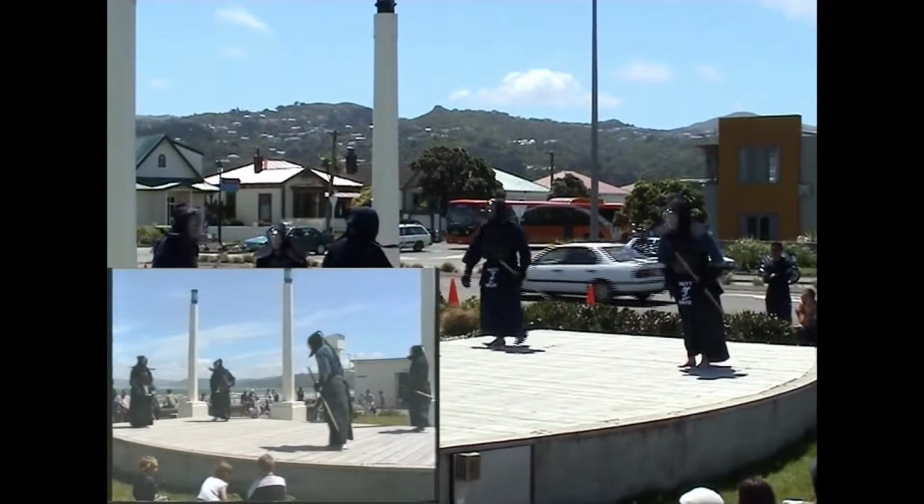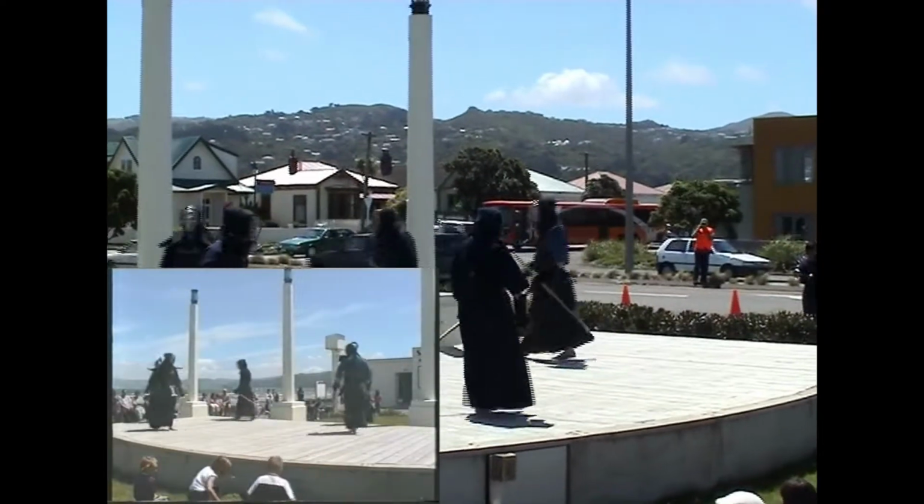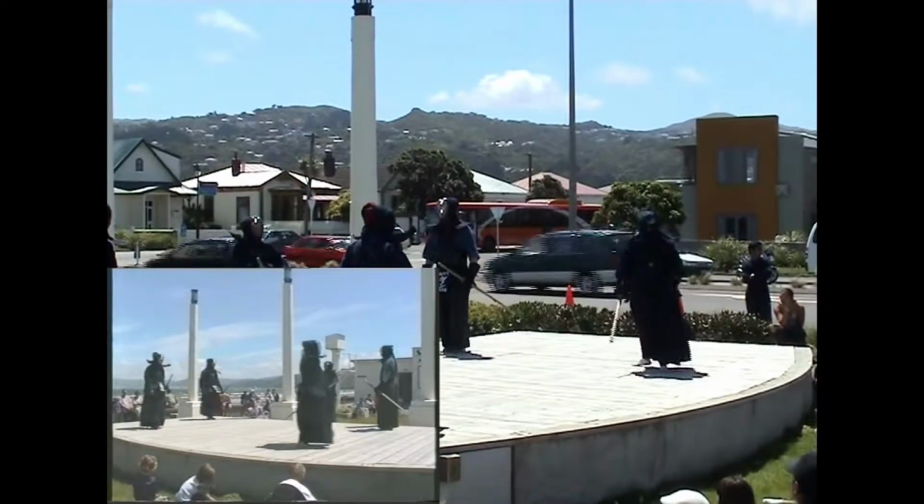Another combination is the kote do. So there's the strike to the wrist and then the strike to the armor.